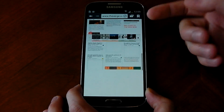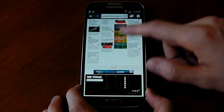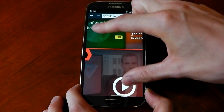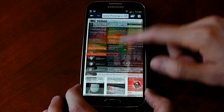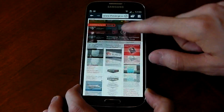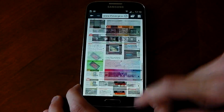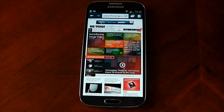Scrolling up, you can see there, it's kind of struggling with the Verge a little bit. You can see what I'm talking about, how heavy this site is. A lot of pictures, a lot of HTML5 stuff going on in the background. But it is handling it quite well. You can see it is slow to react when I do that, kind of annoying. But again, like I said, the Verge is a very, very heavy website. But there you have it. Pretty good there. Overall, I'm pretty impressed with the performance. It does still have those hiccups. We'll test one more site just to be sure.